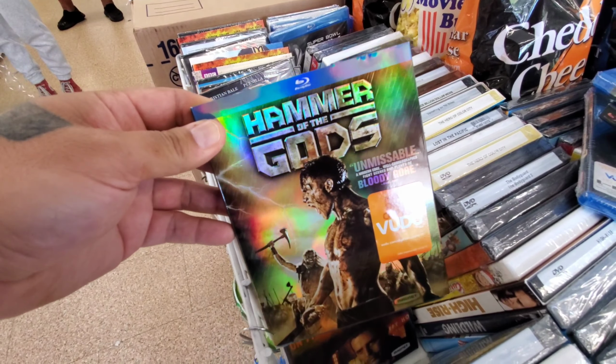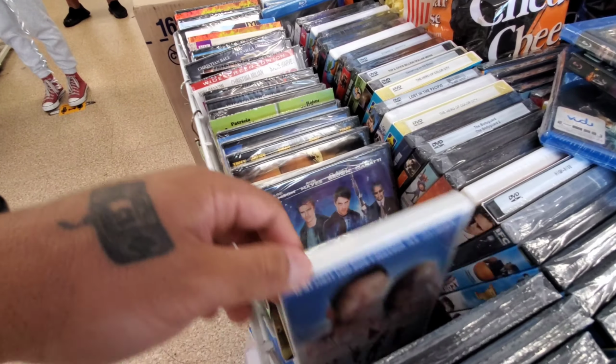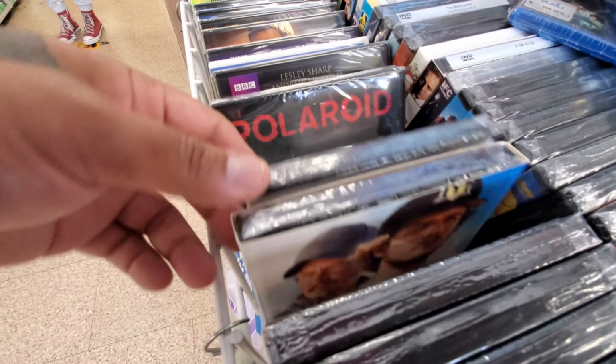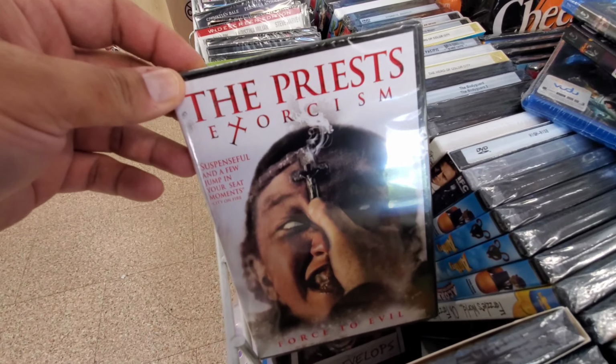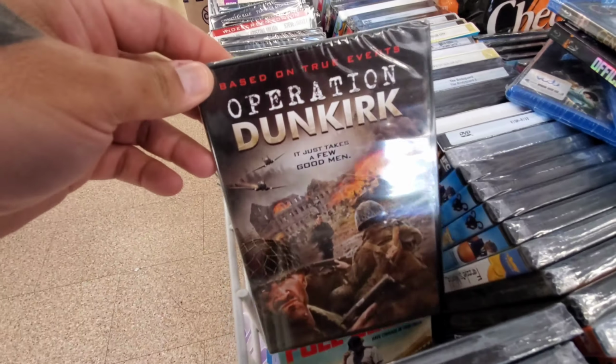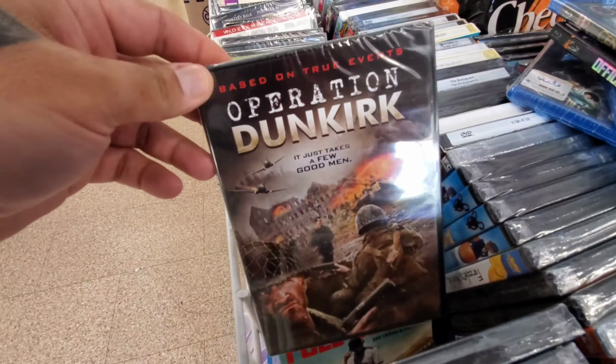Hammer of the Gods. This one looked cool. I still haven't seen this one yet, though, from my last haul. Let me know if you guys have seen that one in the comments below. The Priest Exorcism. So you got a lot of horror movies in here, straight to DVD type of stuff. Operation Dunkirk. A lot of war movies in here as well. Always make sure to check this back area, guys, where the cell phone chargers and the lights are and stuff. You might find some back stock around this area as well.